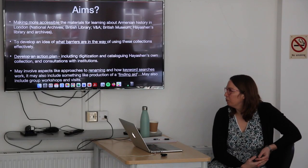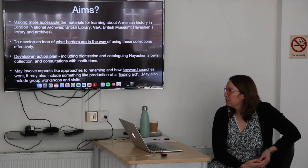You can even do even more far-reaching things like collaborations with archives or with museums to implement new cataloguing systems or new keyword searching systems that will make documents more easy to discover.